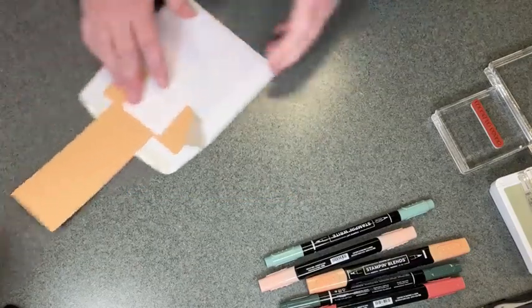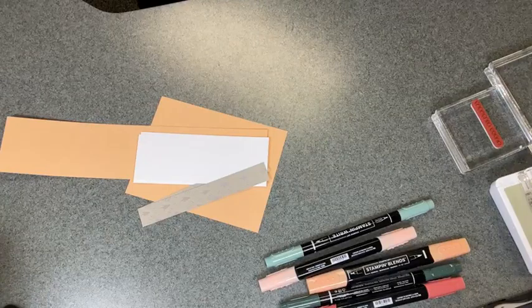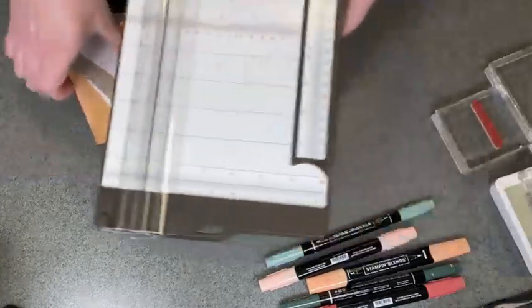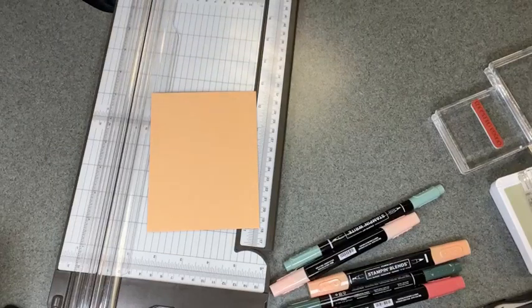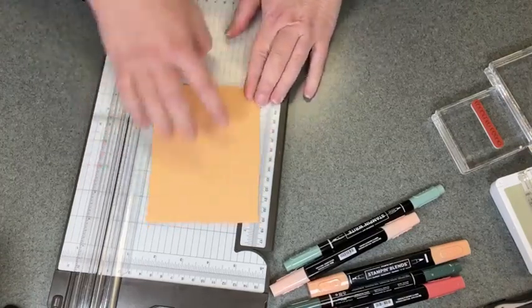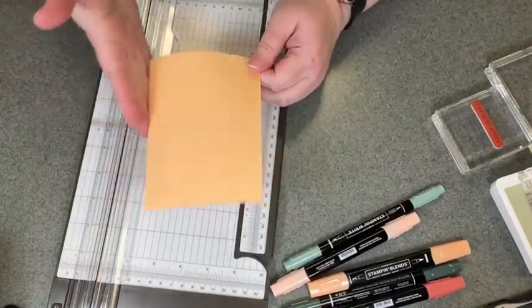All right, so we'll start with our pieces here. And I'm going to grab my trimmer. Okay, so first up, we need our piece of pale papaya, which is 4.25 by 5.5. So your basic card size. We want this just as a piece of cardstock for our mat. So we end up with a regular size card.